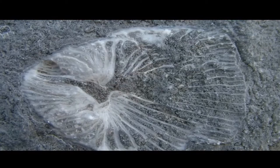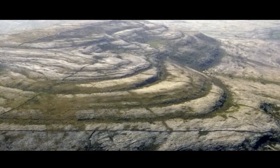And this is a similar looking one as well, then? This is actually found from the same area, and this is a spiral shell. So it looks like basically a snail, but these were mollusks, so they would have been swimming around in the sea.